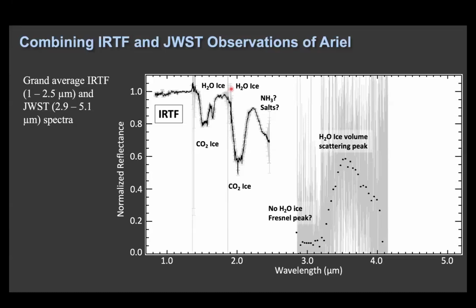So here are the grand average spectra for Ariel again, but now we're zoomed in. And then some of the features I've been talking about: CO2 ice, ammonia, perhaps salts at 2.2 microns, and then the broad 1.5 and 2 micron water ice bands, all that stuff that we've been talking about. The longer wavelength data with the IRTF show no evidence for a water ice Fresnel peak, which is almost certainly there. It's just the signal is so low, we can't even see it in these data. And those black data points are the highly smoothed data that is represented by the gray stuff in the background.